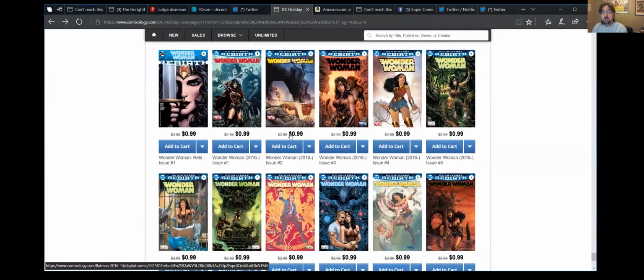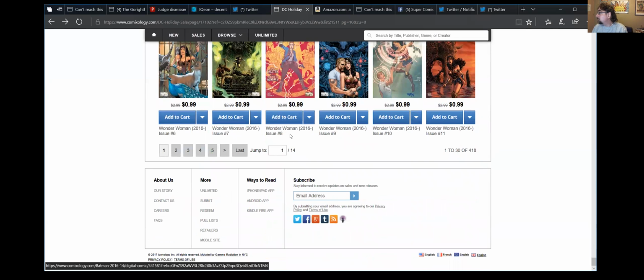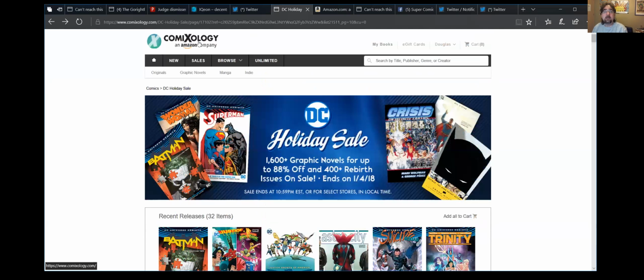So these are all the Rebirth titles. I have barely looked at Rebirth yet. I've got an omnibus of all of the initial titles. So I think we're going to draw DC to a close, and let's take a look at Marvel.